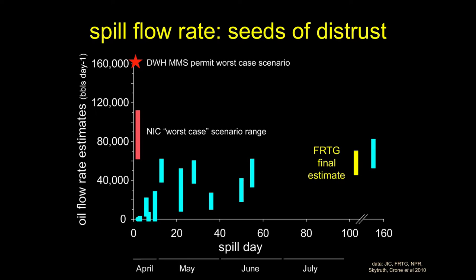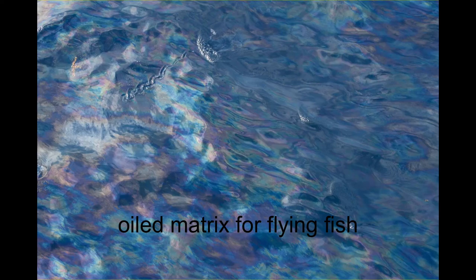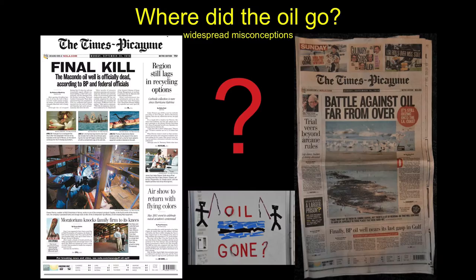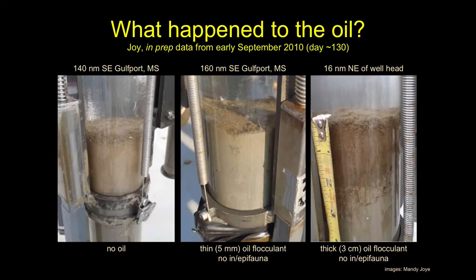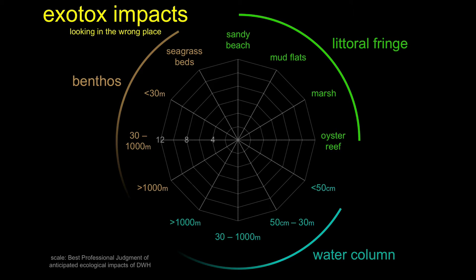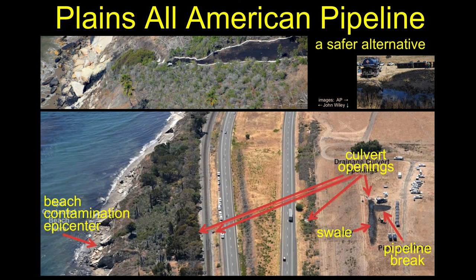Flash forward to the Refugio spill. And again, we see problems with oversight, problems with maintenance, lack of enforcement of regulations that already exist. In the case of the Refugio spill, it's a broken pipeline, as opposed to a wellbore that's breaking.